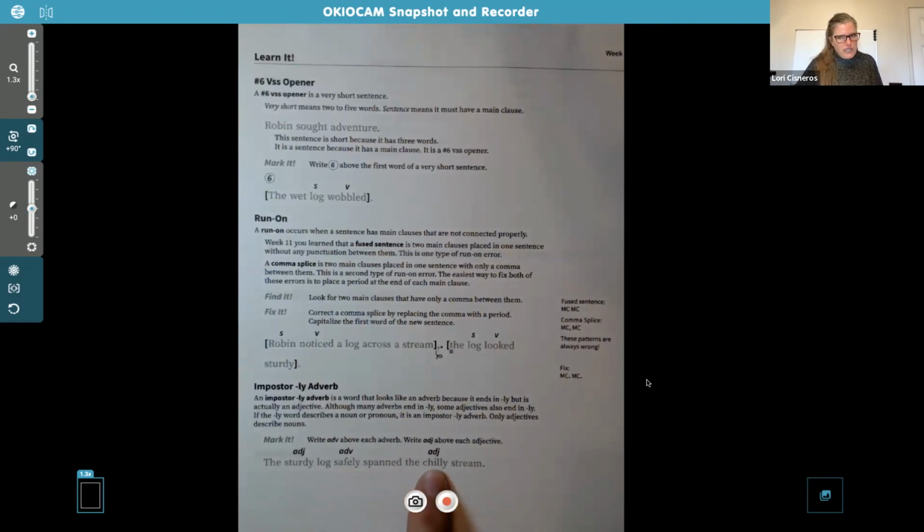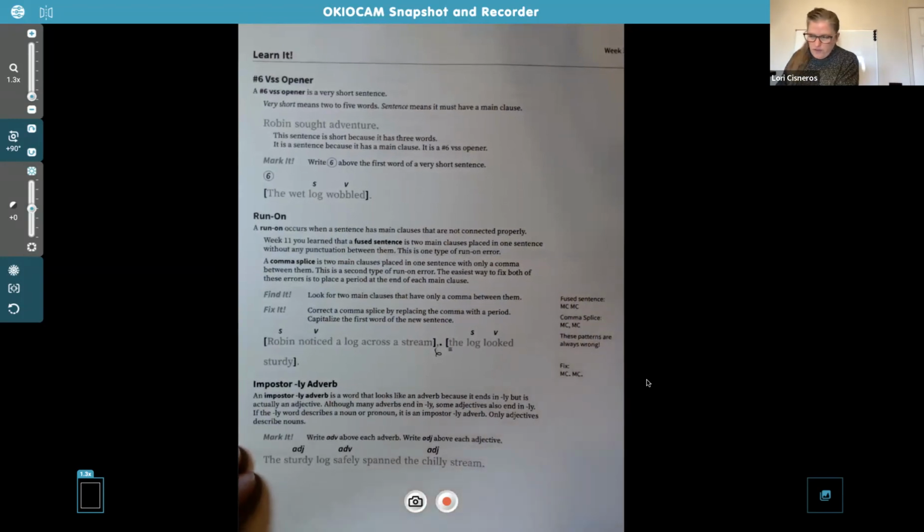But here we have chilly, and don't mistake it for the chili that you eat, because this one has a Y. Okay, so it does have an ly, but this describes the stream. If you ask yourself what kind of stream, it's a chilly stream, it's an adjective. So don't underline that thinking, oh, that's an adverb, it has an ly. That's not always true. You have to watch for that. Sometimes they're adjectives. All right, let's go to the practice page here.